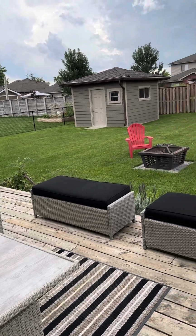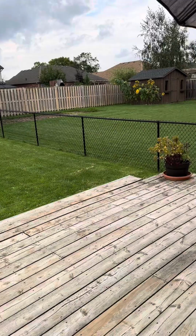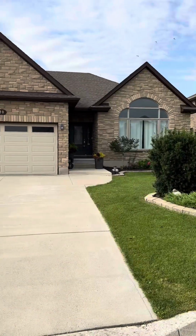All this and more is ideally located within 30 minutes to both the Stratford Festival and to beautiful beaches and sunsets on Lake Huron.